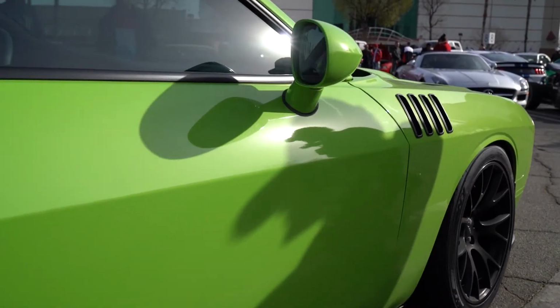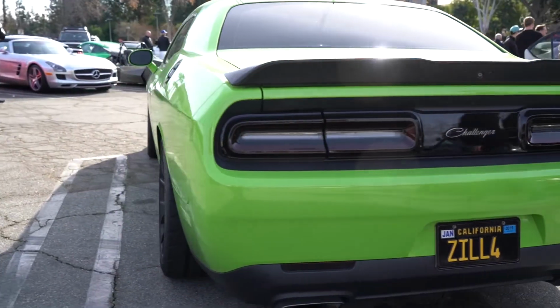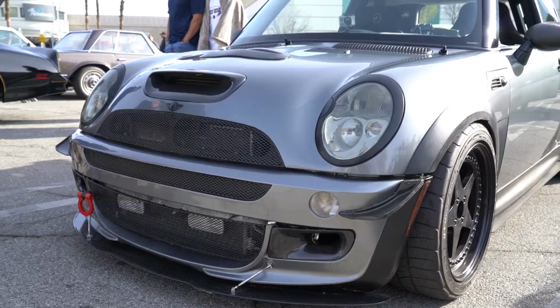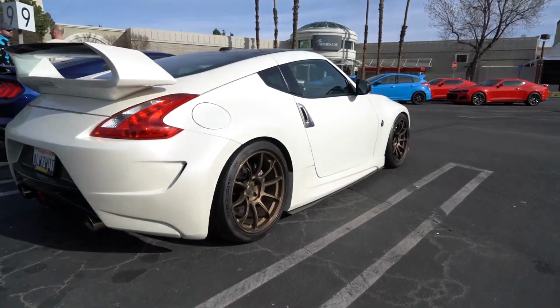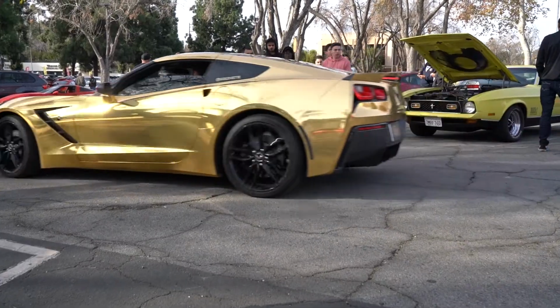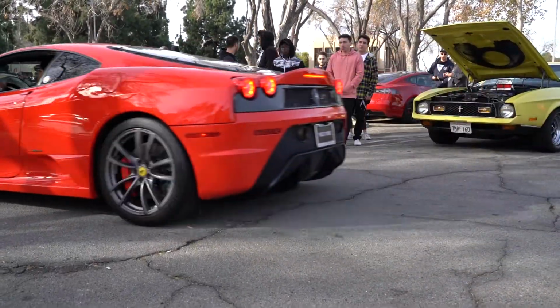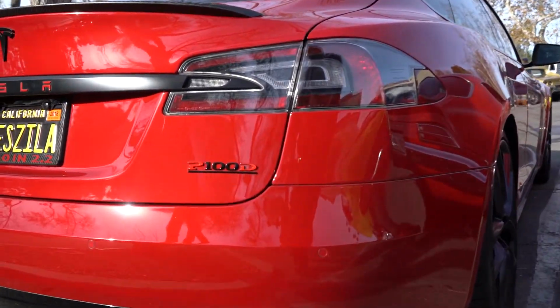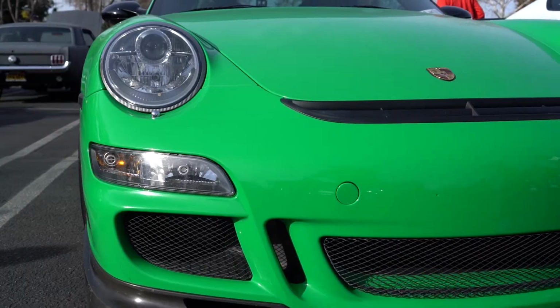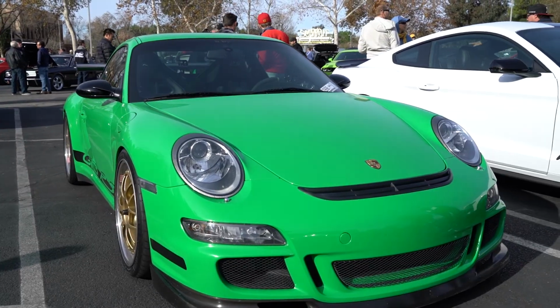All right, you guys, here we are at Supercar Sunday. GT3 RS, which is a great car. BBI did the build on the car. What all's been done, I'm curious?